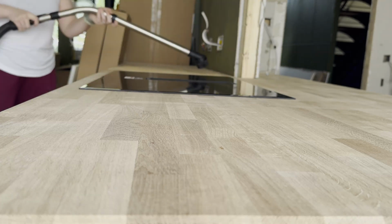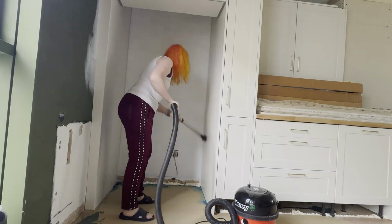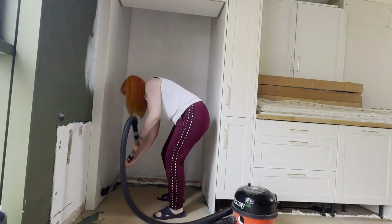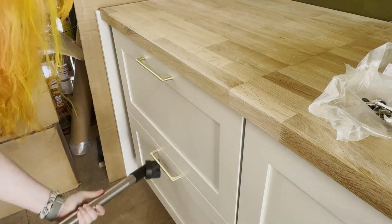Now the kitchen's in a usable condition, we wanted to start using it. First step was to give it a good clean, and that meant getting rid of all the construction dust. Sadly, this is not the last time you will see me dust in this video, and you will see the endless dust that appears all over the kitchen.